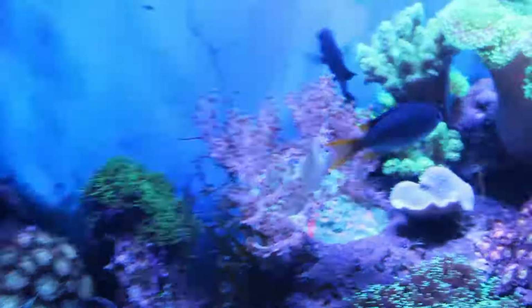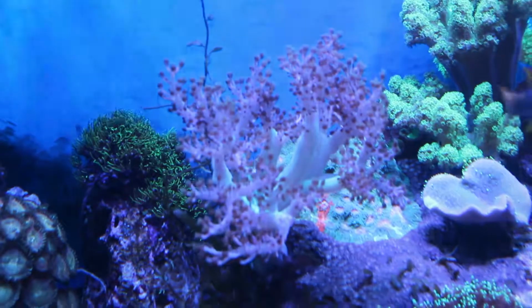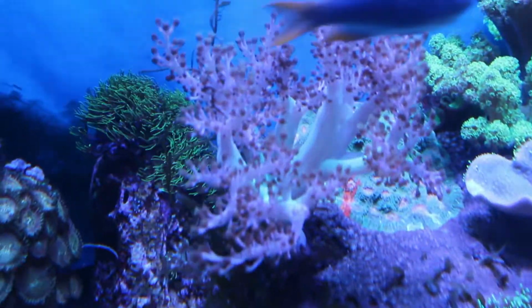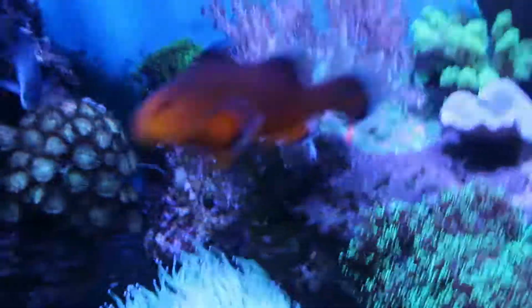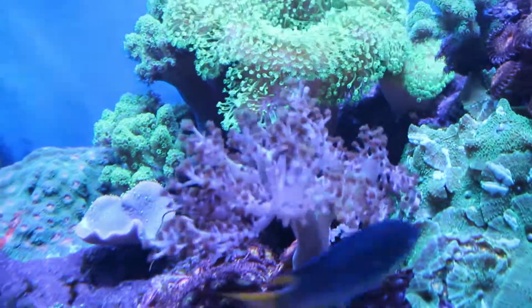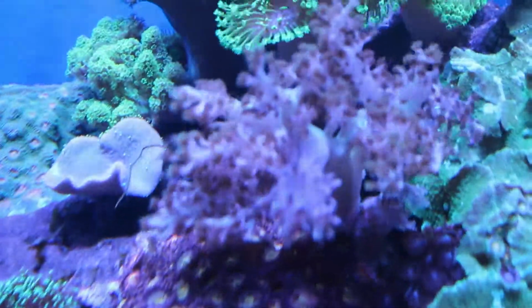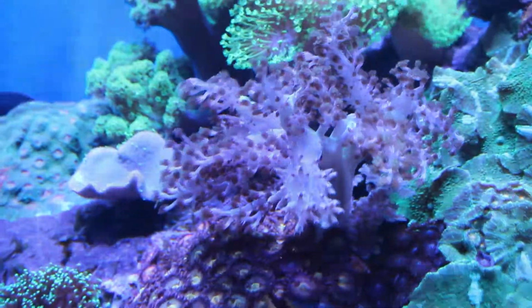The other issues I'm having are these leathers here, which I guess is a Kenya. It might be a colt coral. You can see this one has the nice blue base, and that's why I bought it maybe 3 years ago. But this is about as big as the colony gets. I have another colony here which isn't quite as nice, but started from it, and you can see the one piece right in the center is swelling up. That's going to detach any day now.